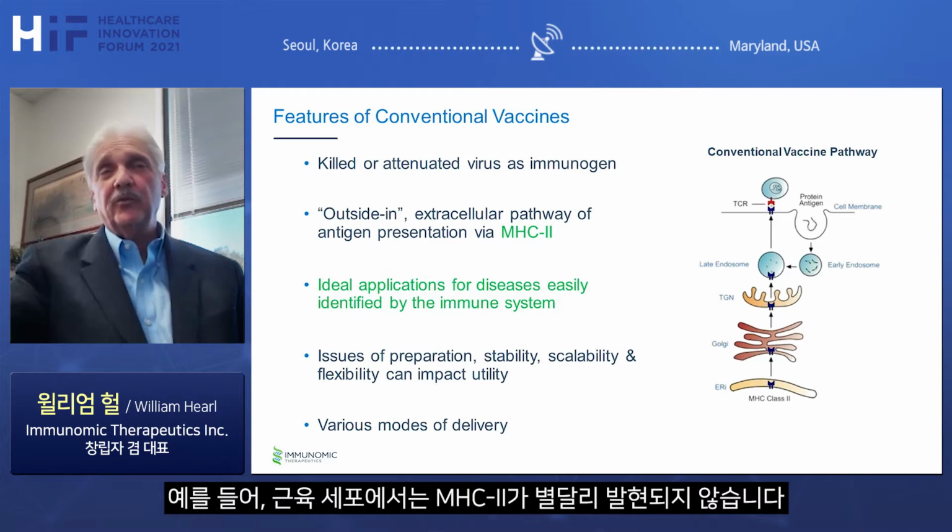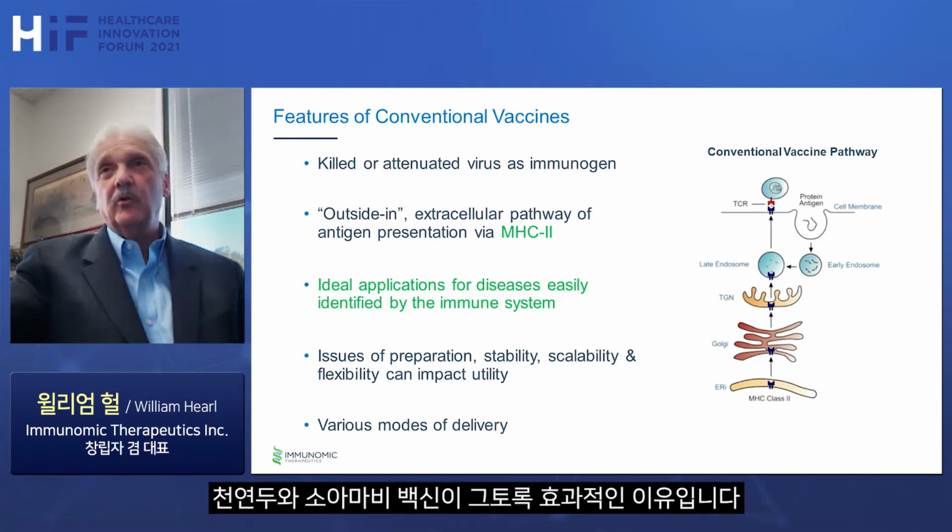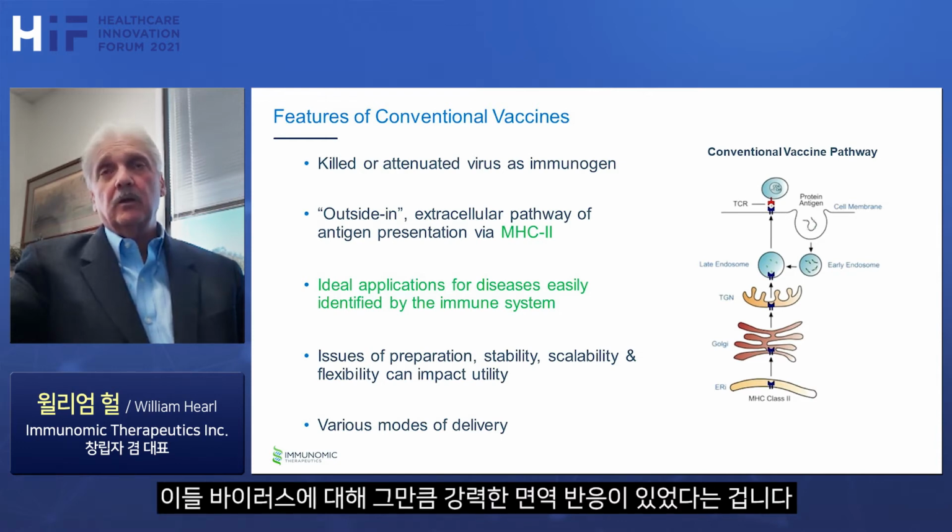So, for example, muscle cells do not express MHC2 in any significant way. And this approach is really ideal, particularly for diseases that are easily identified by the immune system. So the reason that smallpox and polio created such effective vaccines was for that very reason. You saw that there was a potent immune response historically against those viruses.